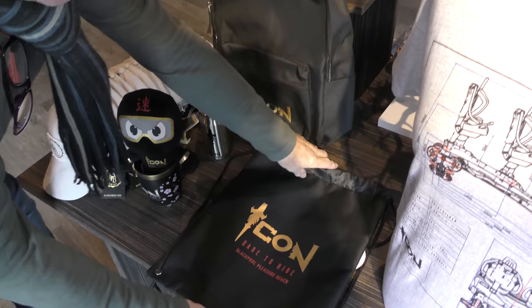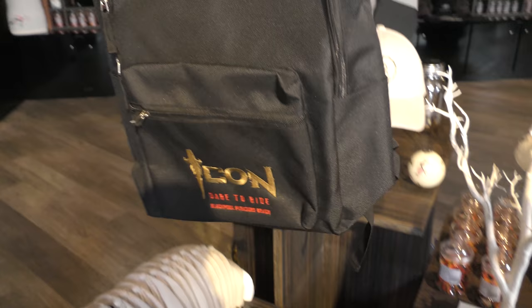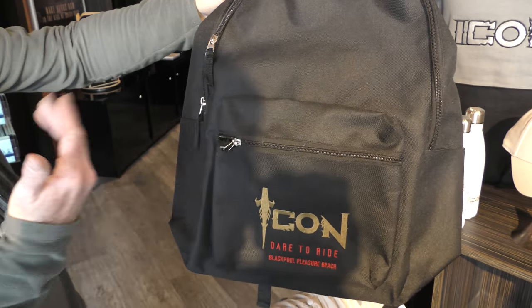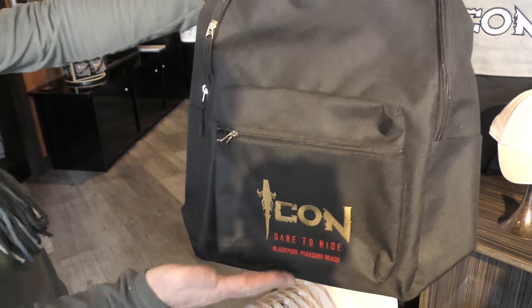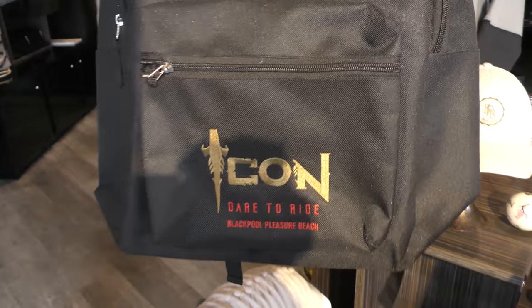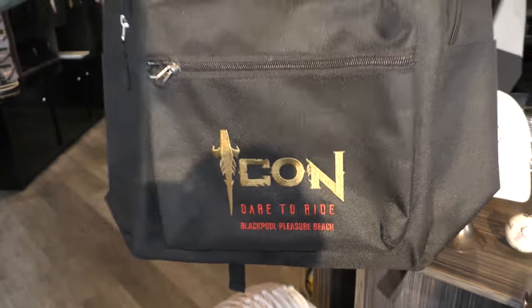Yeah. And then we've got the backpack as well. That's been upgraded as well, I suppose you could say. It's like our other one, but this is what it'll be like from now on. And again, it's following in from the gold and the red on the black, which is always really striking. And you've got the Dare to Ride on there as well.